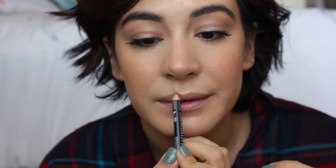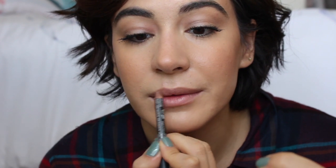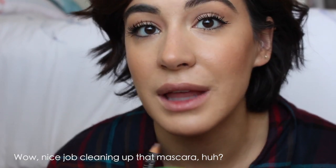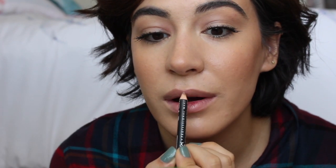I just line my lips like this. I don't do a very defined line. I'm just kind of rubbing back and forth. And I like to overline on the sides. I find for my lip shape, that's where I can overline the best rather than like the Cupid's bow. And I just like the shape more.